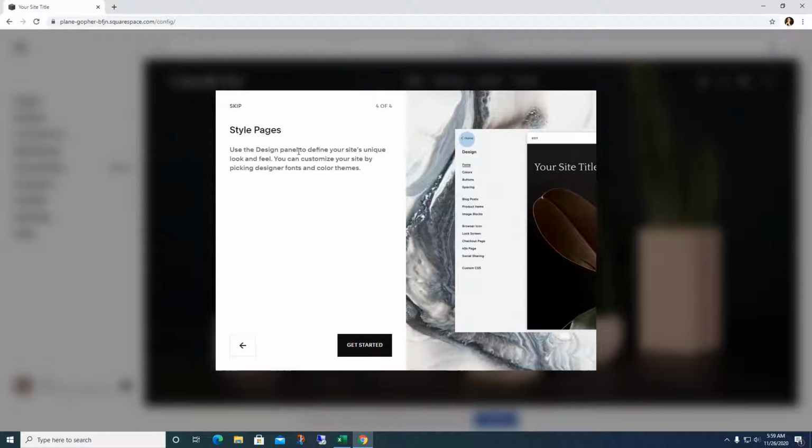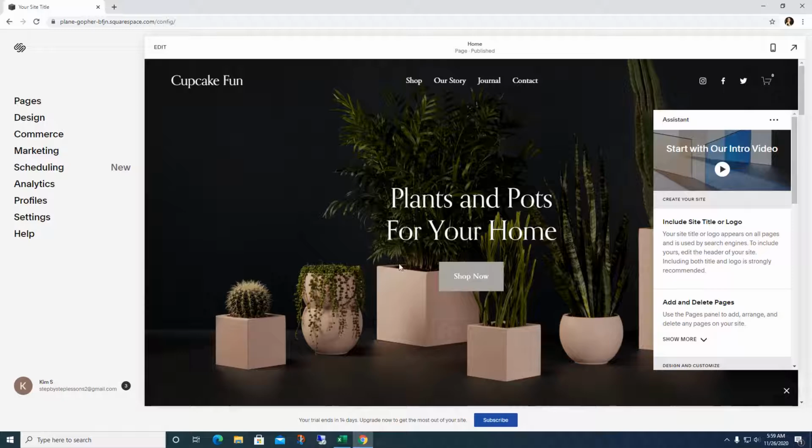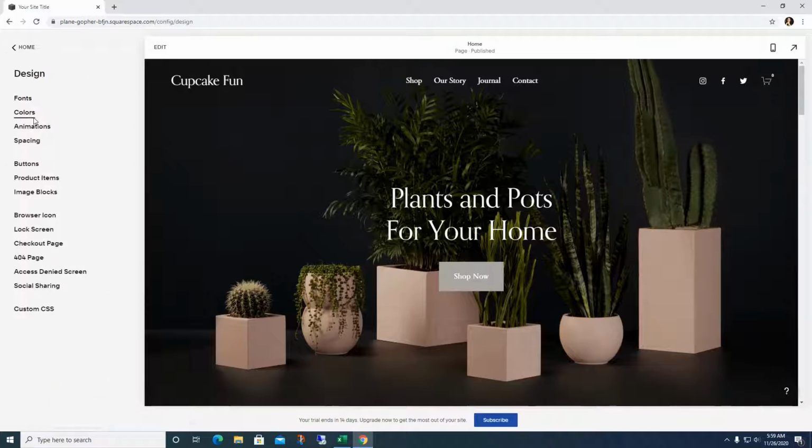Style pages. Use the design panel to define your site's unique look and feel. You can customize your site by picking designer fonts and color themes. Okay, so it seems like we have a lot more options here. There's our assistant. Let's try to do it without her. Is this going to close that? Okay, good. Okay, so let's pick our design. Oh wow, we have a lot of choices here. So we have our fonts, colors, animation, spacing, buttons, product items, image blocks, browser icon, lock screen, checkout page, 404. Okay, so we have a lot of choices here.